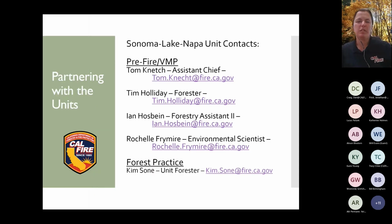And then here's just again a list of the contacts within the unit, broken down by the pre-fire versus the forest practice. Just because I did touch on that, I want to make sure that people know they can reach out to Kim Sohn, who's the unit forester and focuses on that, or they can reach out to Tim Holiday or Ian or Rochelle for the pre-fire or fuel reduction projects.